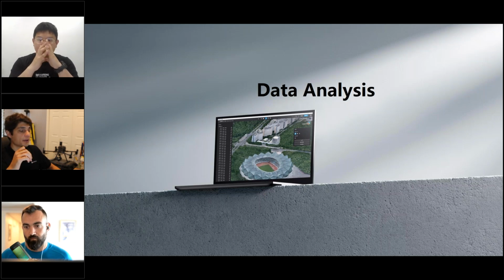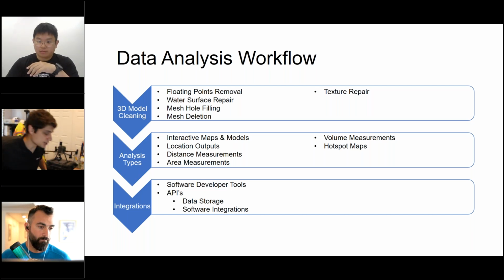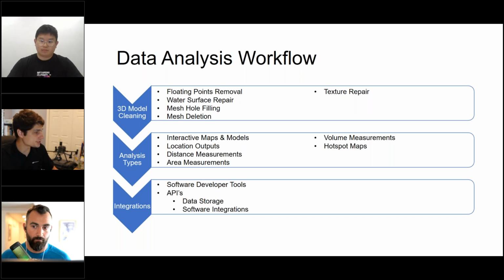Now, the data of the actual 3D model is good, but all of that extra noise can make the 3D model end up looking pretty poor. So we want to be able to edit the 3D data as well as then run it through an analysis engine that, Ted, you ran some pretty cool crack detections on a runway that we'll step into here in a minute. But just a quick data analysis workflow.